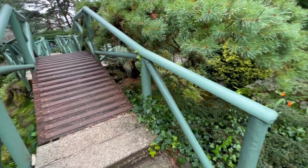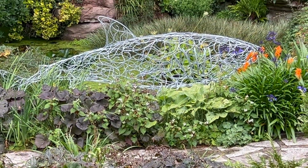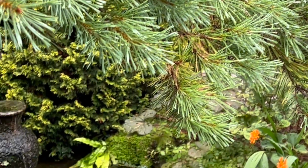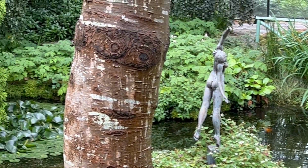So not just a bridge. I'll just zoom on that so you can see there's another little statue there. Bit of a random shark, but why not? Bit of a Greek urn. And the statue there.